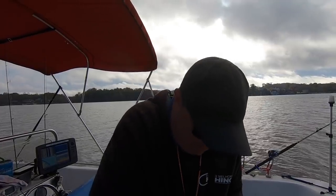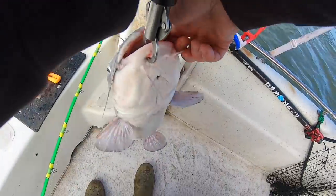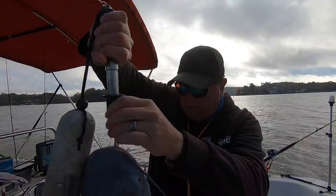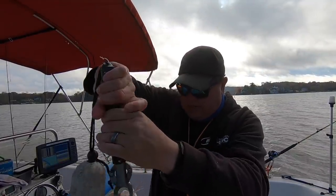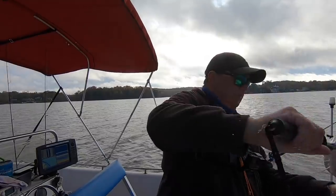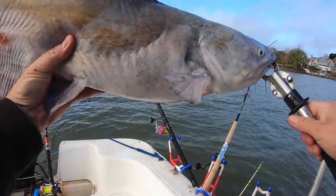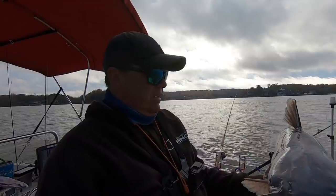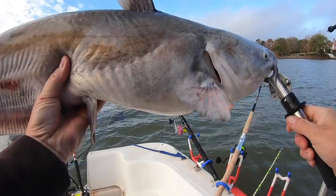I get that hook out of his mouth. That'll be good. Easy, simmer. Simmer. There we go. Is he gonna weigh? Oh yeah. 13 pounds. Nice fish. Got a little scuff on his back there. Much as I thought. We've been coming off some flood waters.